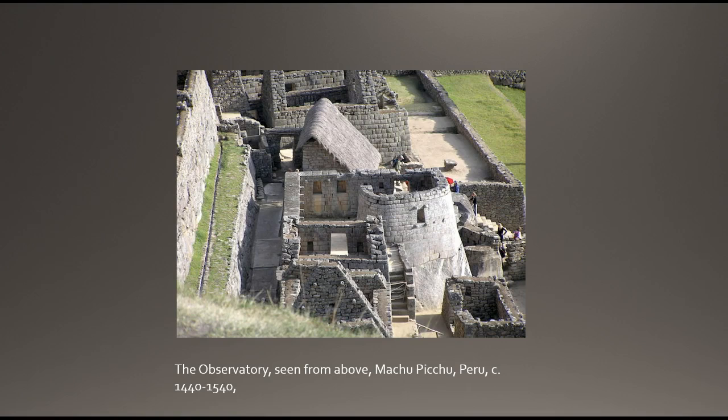So let's focus on the observatory, also called the Temple of the Sun. This building's purpose is echoed in its unique shape. It's composed of two main parts, an upper curved stone enclosure with windows and niches placed in it, and a cave beneath the structure with masonry additions that hold more niches.